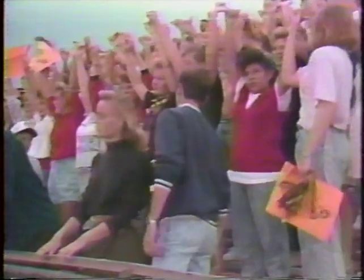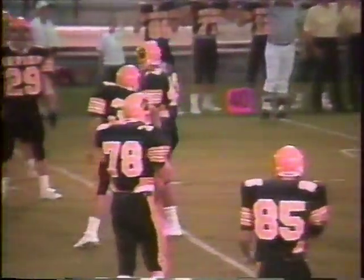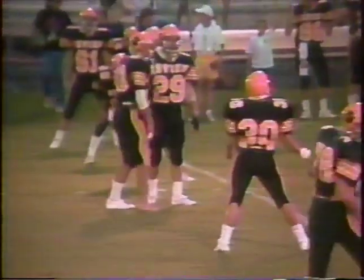The man to watch for the Tigers tonight figures to be their quarterback, Joe Whitfield, who last week against Arlington Martin ran for 3 touchdowns and passed for a 4. He really had a very solid evening. Now to bring you all the play-by-play action, here's Lance Brown. All right, thank you, Bob Barry, and good evening, everybody.